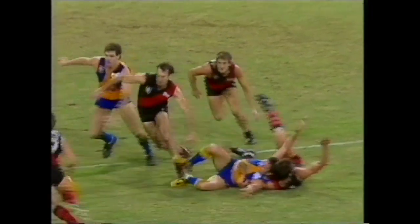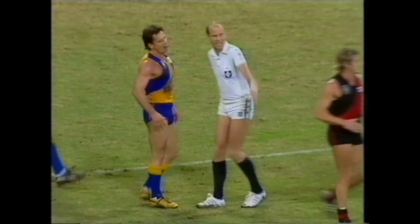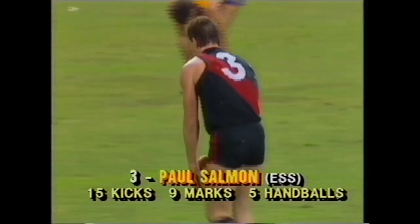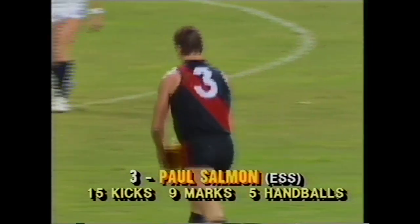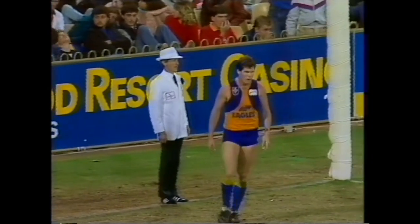Oh, gee, that could have been holding the ball. Yes, it was a good tackle on Johnny Annear, who ducked down, umpiring Clayton. So from about 30 metres out, Salmon is kicking at his 7th. Outstanding performance from the big fellow tonight. He steers through another one.